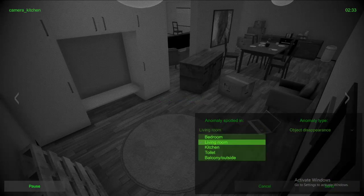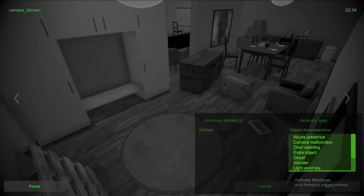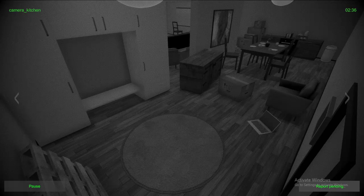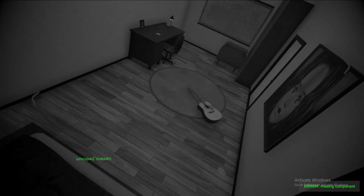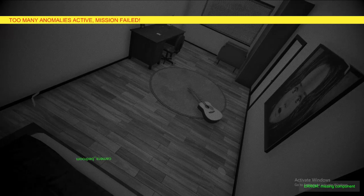Is there something on the lady's painting, or is that just pixels for me? Maybe. For me, it looks like a little bunny face on the lower right-hand side of it. There's something off there. Let's do painting anomaly first, and then I'm going to try extra item here. No. And we've got enough. We found too many anomalies active. Mission failed.